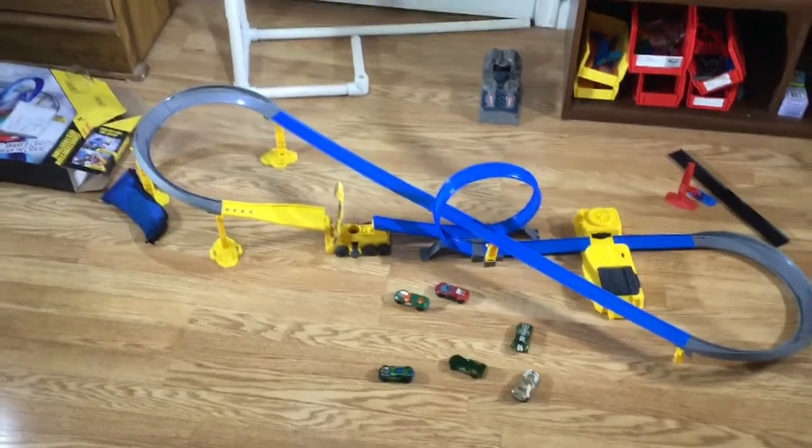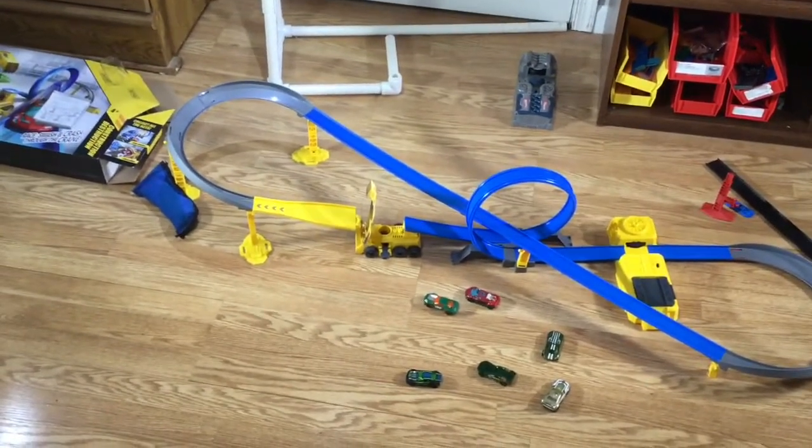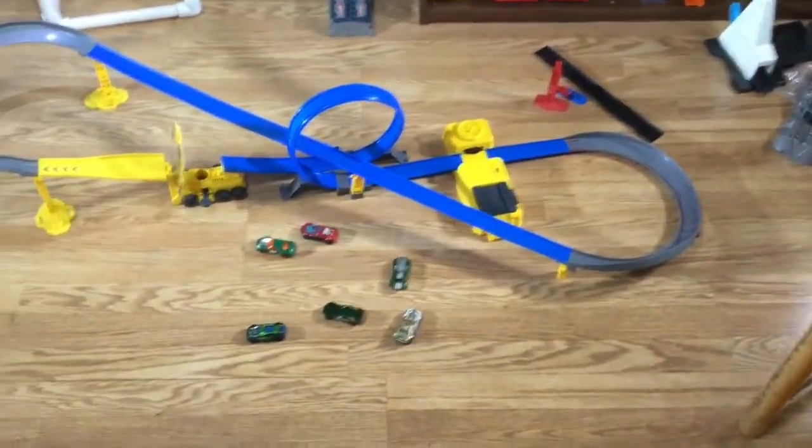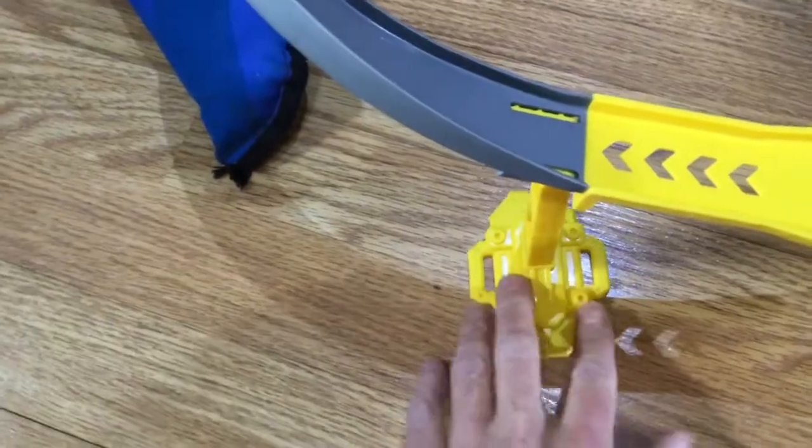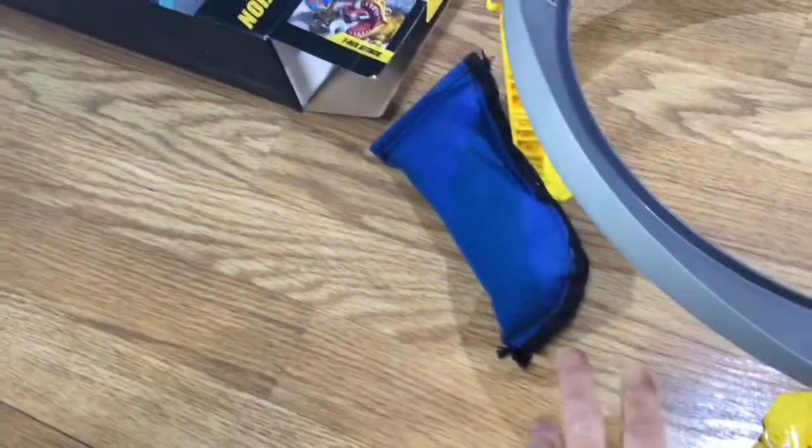Alright, so the assembly was easy enough, not too bad at all. Went together well. It's a little flimsy. These could be a little heavier. You know, we know that you can throw some weights on there to hold them down.